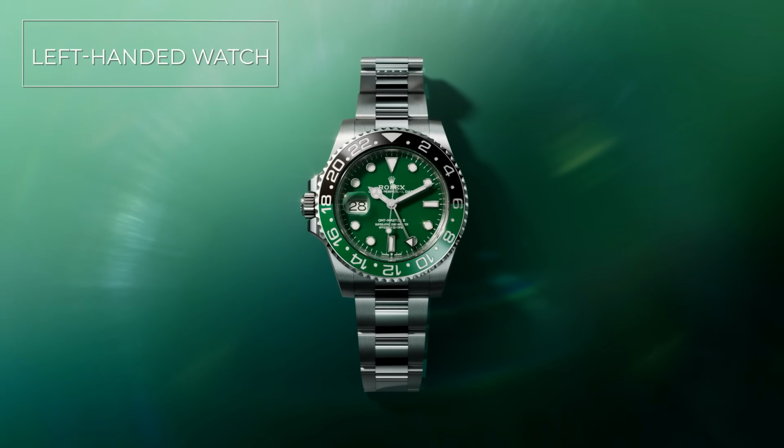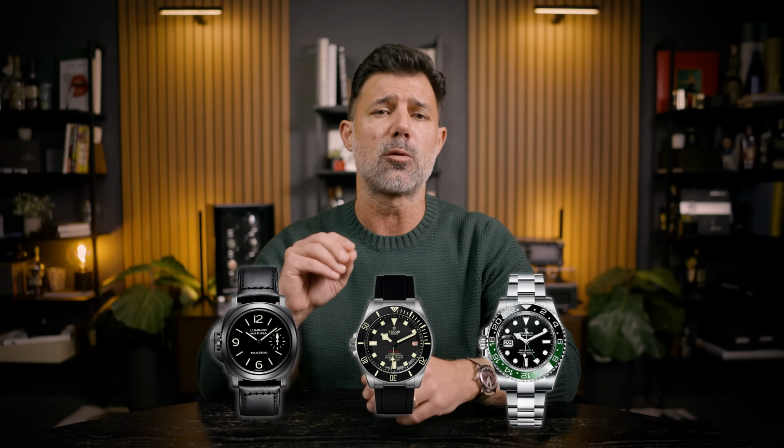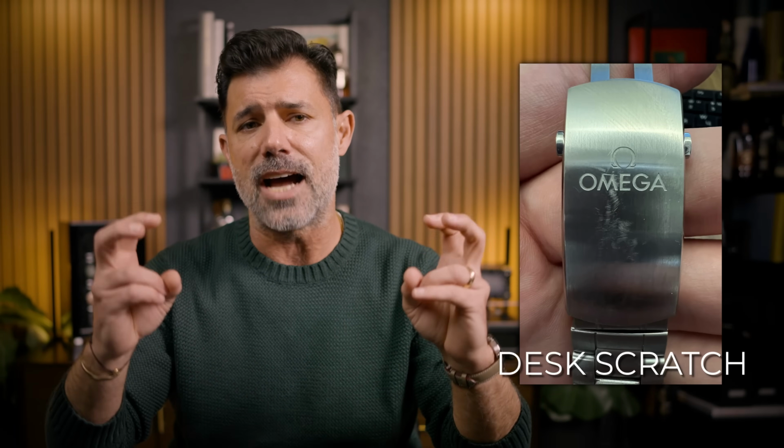Now, there are exceptions. Left-handed watches exist. These have the crown on the left side of the case, specifically for people who want to wear them on the right wrist. There are specific models designed for right wrist wear. Panerai, Tudor, Rolex, just to name a few, make destro watches with the crown deliberately positioned on the left side of the case.